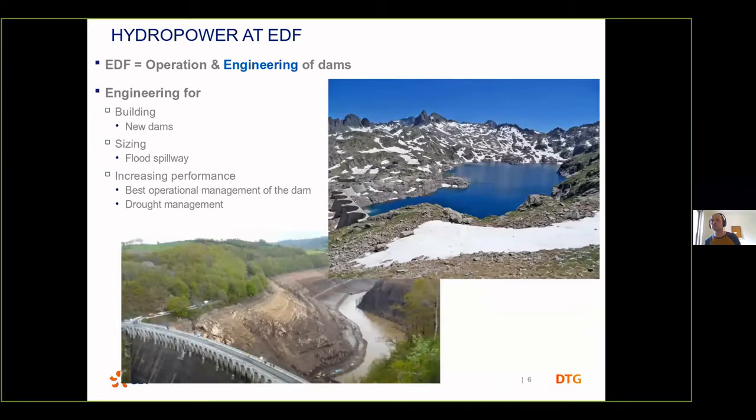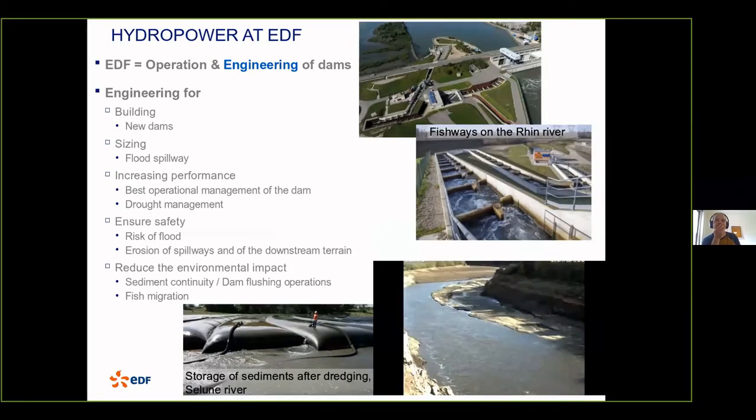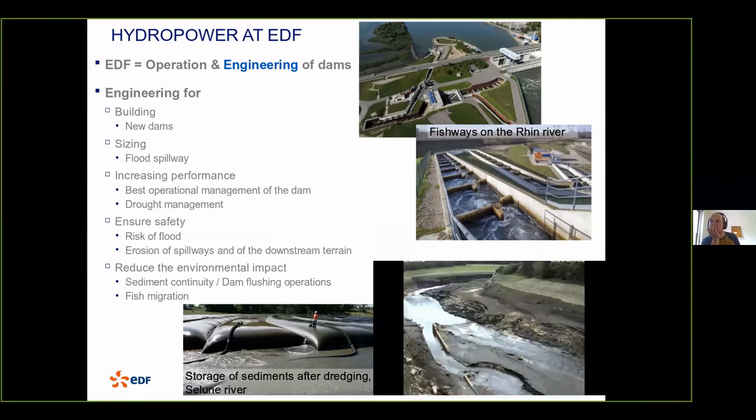We also need engineering studies to increase the performance of the dam, meaning to have the best operational management of the dam, and also to manage droughts. Then we need studies to ensure the safety of the dam, especially during floods. For example, we need studies to estimate the erosion of spillways and of the terrain downstream of the spillway. And last but not least, we need to reduce the environmental impact of the dam, so we need studies about sediment continuity, but also about fish migration.